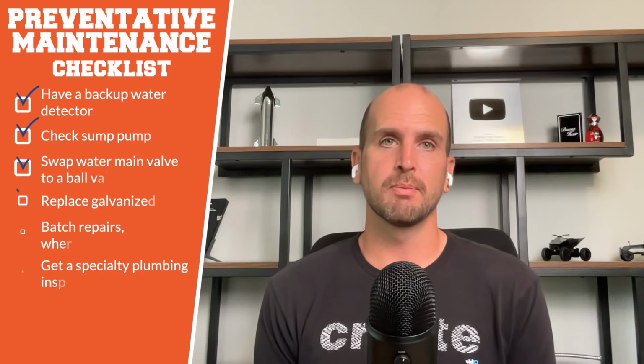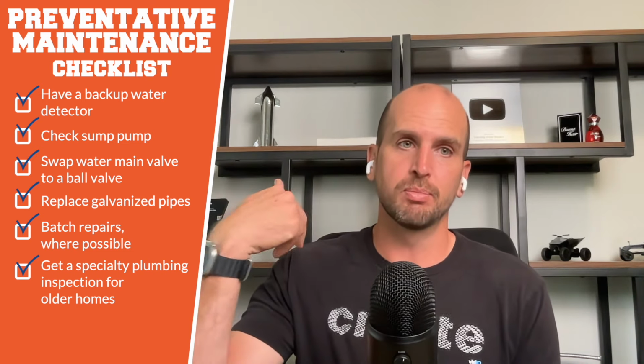So getting a specialty inspection and actually running cameras down those lines, especially if it's an older home, or if you know this is a problem in those areas, is important, because that quickly adds up to $5,000, $7,000, $9,000 in terms of getting that trenched out and completely replaced with updated PVC out to the city.